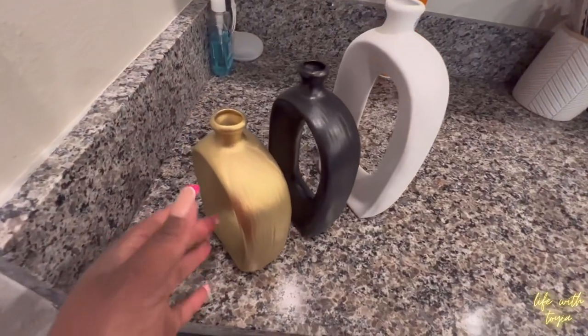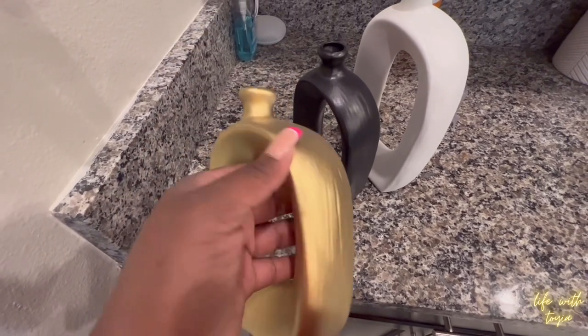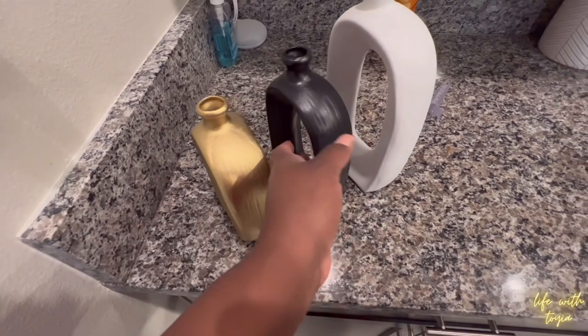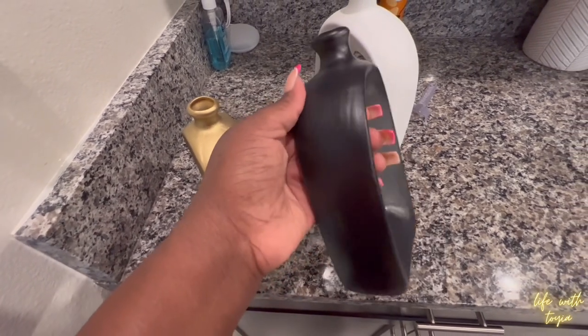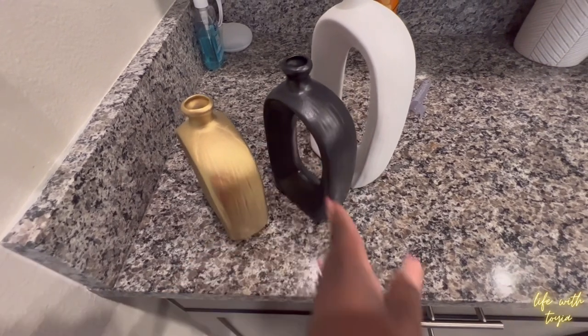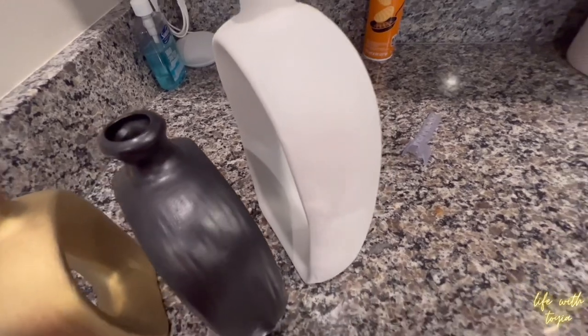Here are my three little vases that I painted, with the closer up. This one is so pretty, y'all. This gold leaf is real pretty. I'm gonna go get another can. And then here is the ceramic black or satin black. I think it looks good. And then this is the matte white, which is real cute.